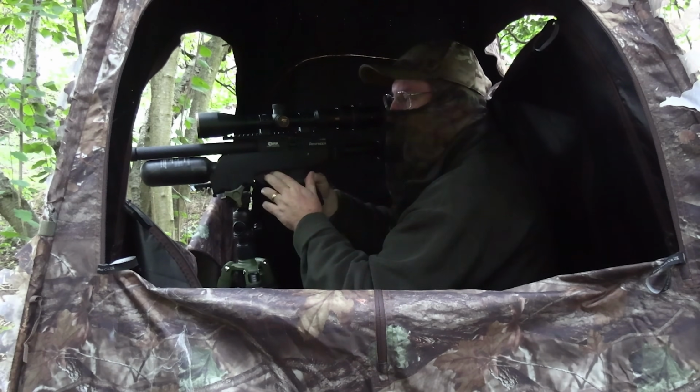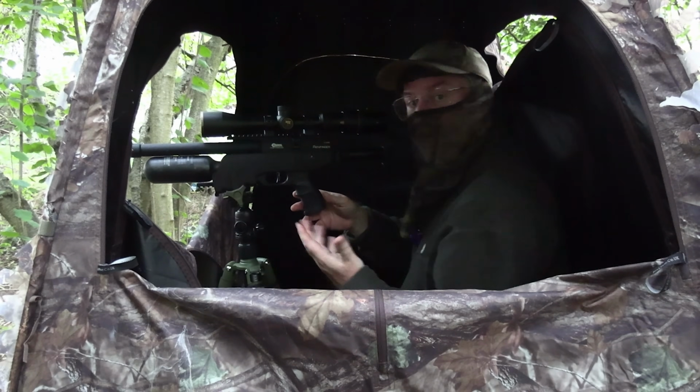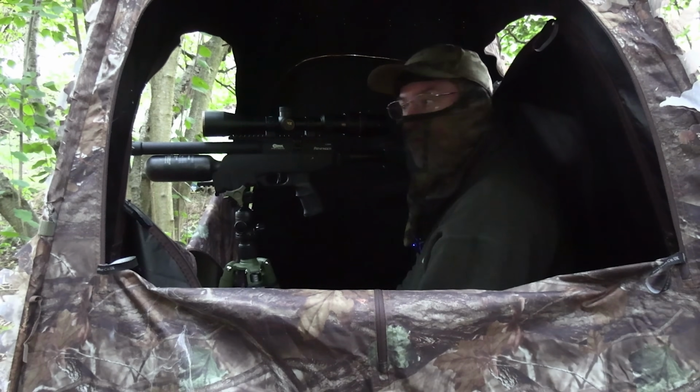Well, I had a little wait for that one, to be honest, but the good thing was it went straight to the feeder, it didn't muck around on the floor. So hopefully the rest of them will do that as well.